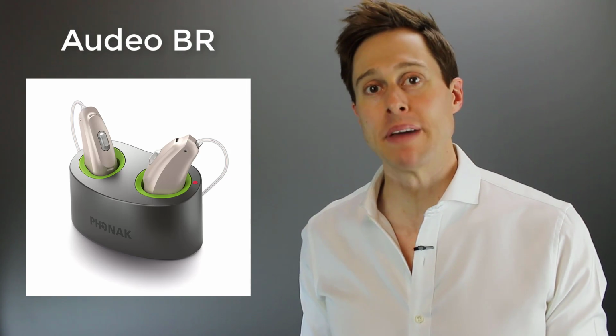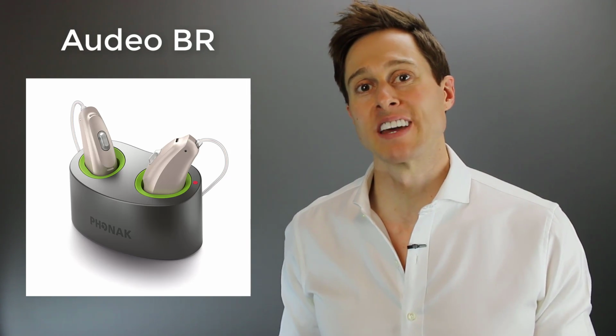Phonak's research and development of lithium-ion battery technology led to the creation of the Phonak Audeo BR device, which is their receiver in the canal-style device. The Phonak Audeo BR is, in my opinion, the best rechargeable hearing aid on the market today. So let's get into the 6 reasons that I love this rechargeable hearing aid.